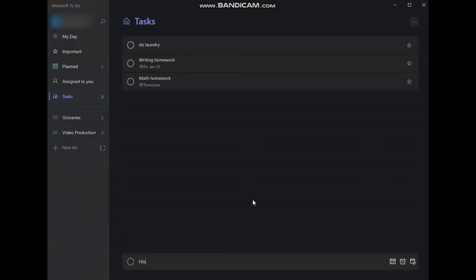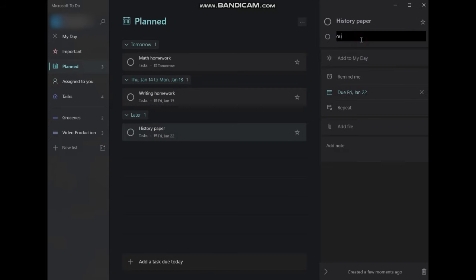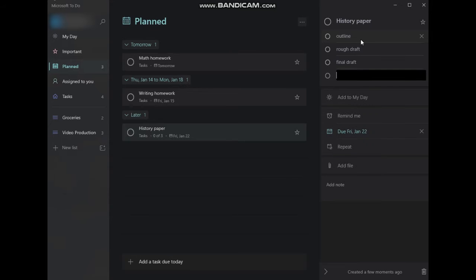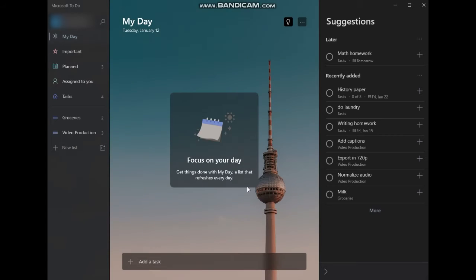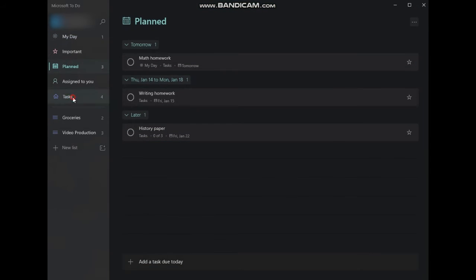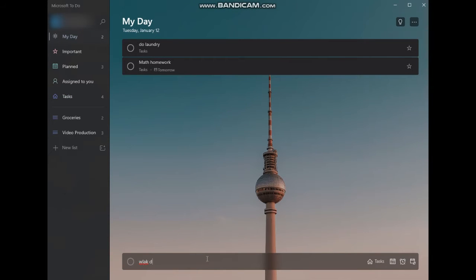Whenever I get an assignment, I immediately put it into To Do and add a date. I use the planned view so I can see all my tasks in chronological order. I split large assignments into a mini checklist. This way I know what small steps I can take and don't feel as overwhelmed. The My Day section is used for prioritizing the most important tasks today. It will automatically clear at midnight, so it incentivizes you to focus on getting a few things done a day, rather than always pushing half-done tasks to the next day.